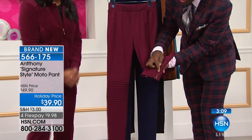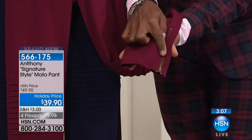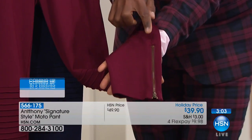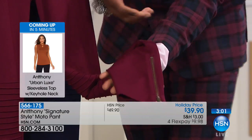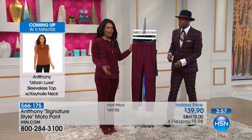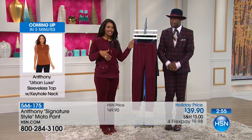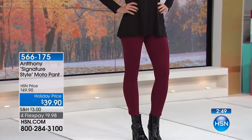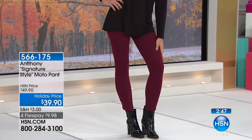Look at the zipper. We have a beautiful antique zipper on the side of these pants, and they are fantastic on. You'll love them because you can unzip and show your boot detail, which is nice during the winter months. You're going to see these on the ladies, and you've already seen them, because we've had them interspersed throughout the show. Look at that with the sweaters, with the cardigans, with the tops. You will live in this.